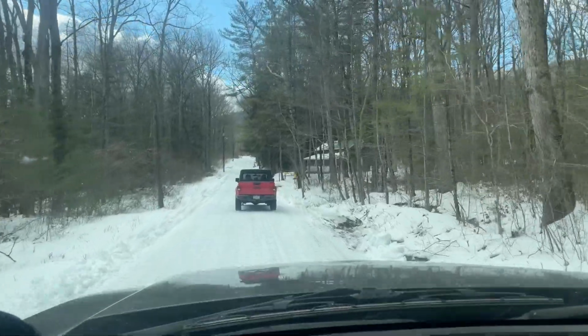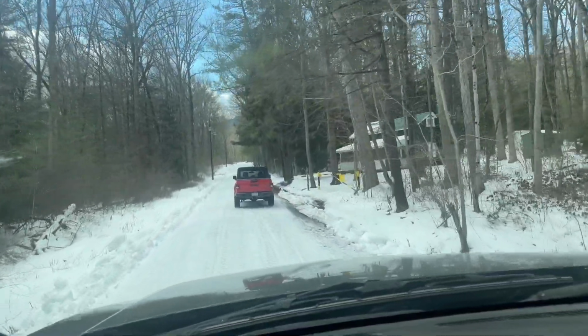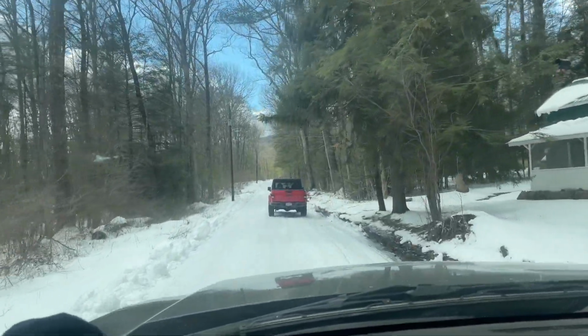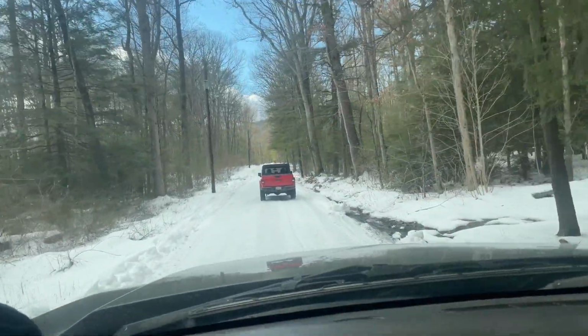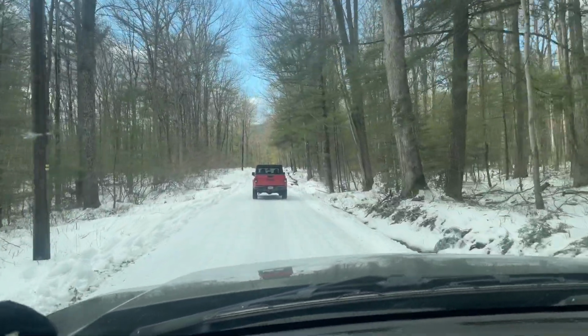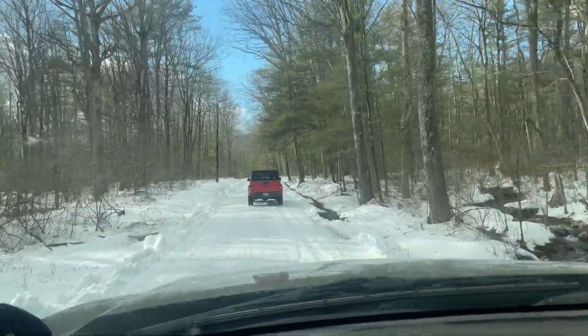It's pretty crazy. We've been on this trail going in for probably only like 5 minutes now, but the whole entire thing is just one huge sheet of ice, hard ice. It's not soft at all. So I'm looking forward to seeing what the other trails that branch off of this look like.